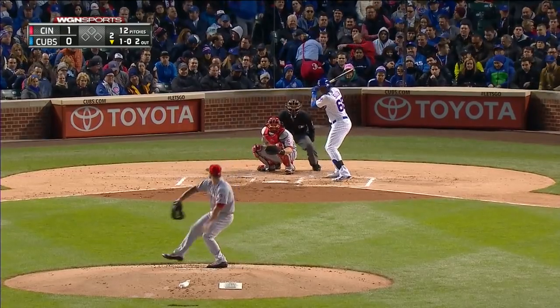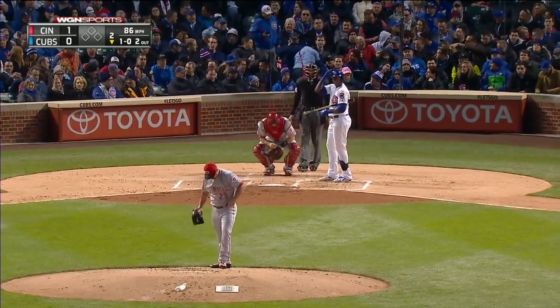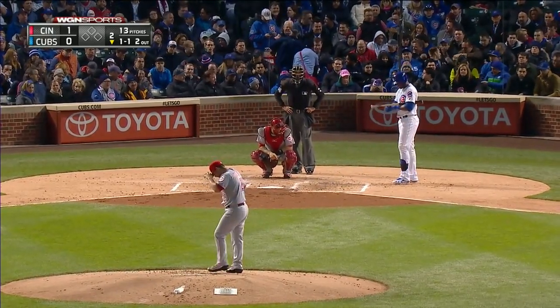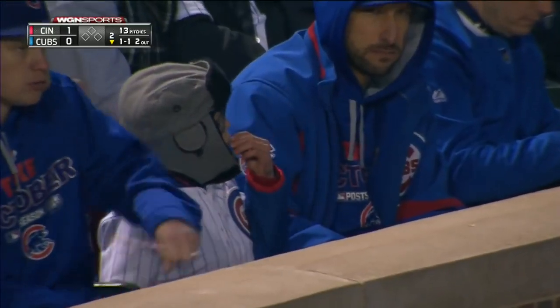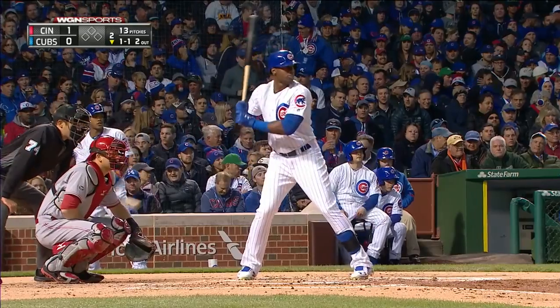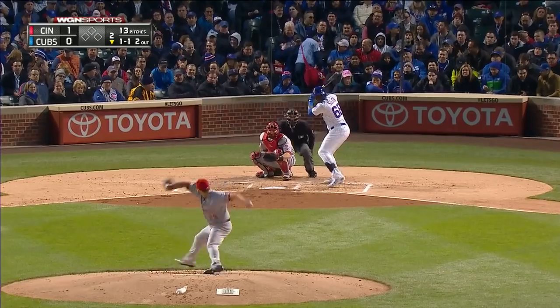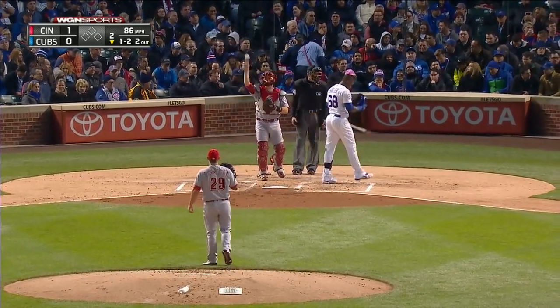Here is Jorge Soler. 1-0 Reds, second inning. Jorge swings and misses. He had the home run that snapped the tie yesterday. His home run in the 6th inning was the one that allowed the Cubs to take the lead, and they never looked back on their way to the 7-3 win. That's his first homer of the year. He swings and bounces it foul left side.